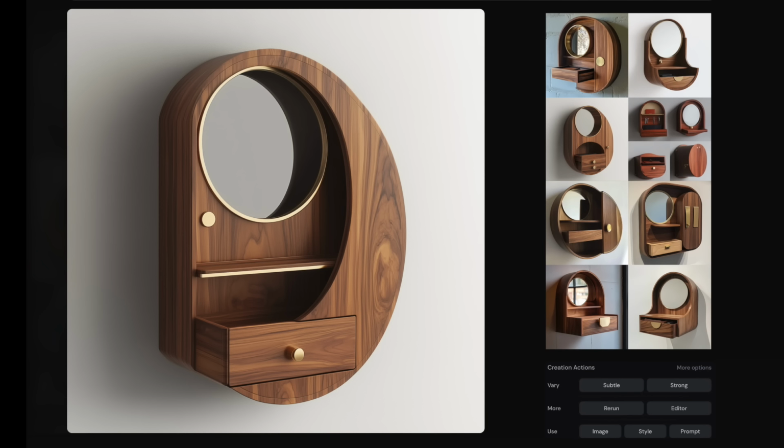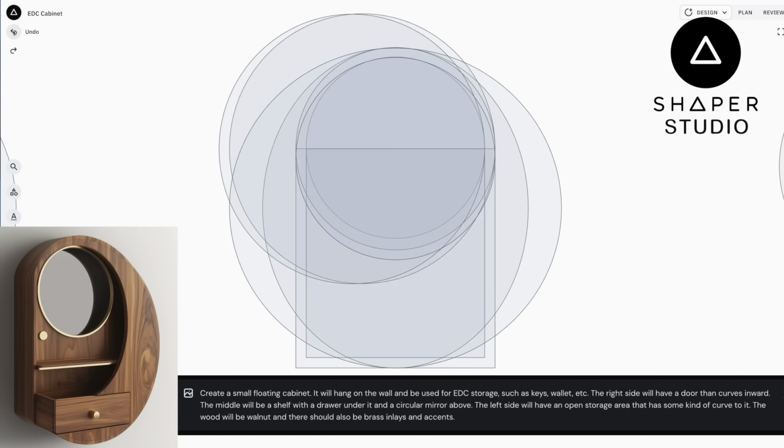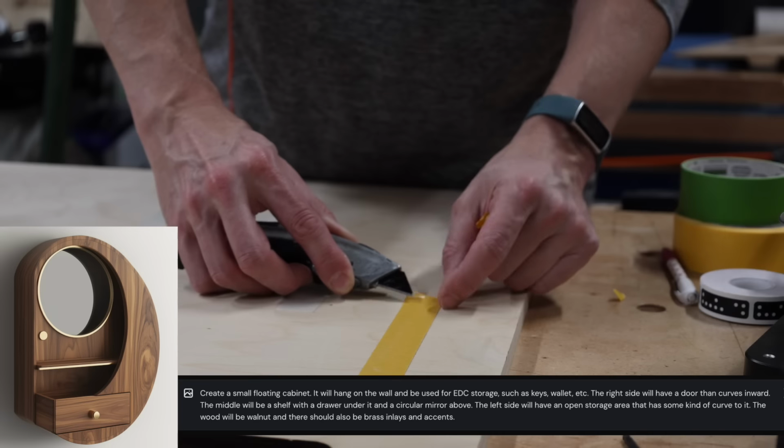All right, let's get right into it. Here is the design rendering generated by an AI bot called Midjourney based on my prompt. And I'll leave the prompt on screen down at the bottom for you to read while I quickly draw out this shape in Shaper Studio and get ready to cut out a template.